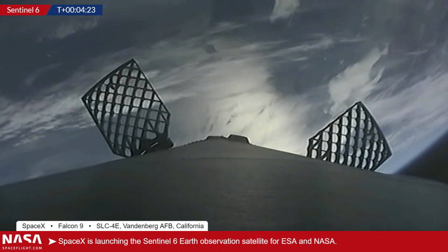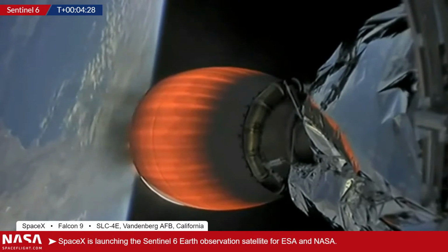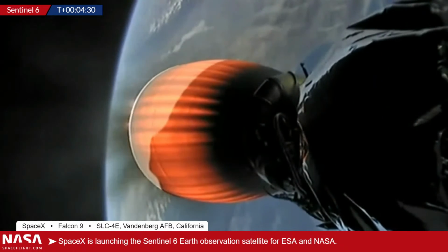You can see the onboard camera there. RCS thrusters pulsing to keep the booster oriented properly, and the grid fins have deployed.